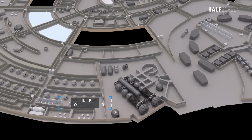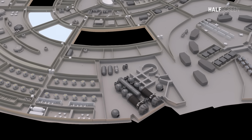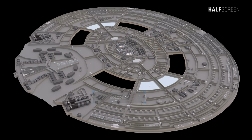Toward the aft end are an auxiliary fusion generator, reactor maintenance facilities, saucer impulse engines, and an antimatter storage pod, providing additional power generation capabilities. Lastly, there are 4 holodeck high bays and an additional 4 holodeck.